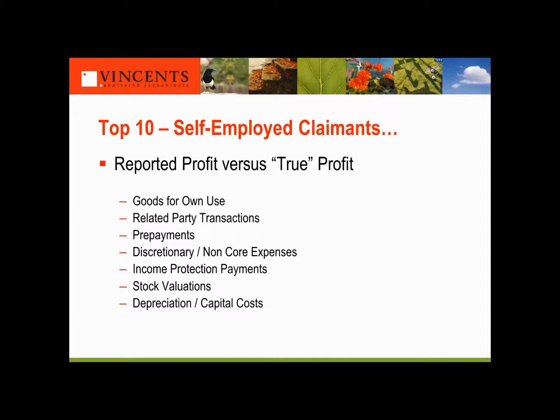So the fact that profits increase subsequent to an accident is not conclusive that no loss has been suffered in that business. It might be certainly appealing on the face of it to arrive at that proposition, but without a real understanding of what's driven that profitability, I don't think such broad conclusions should be drawn.